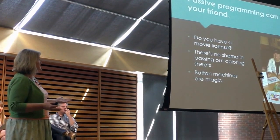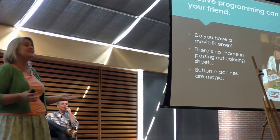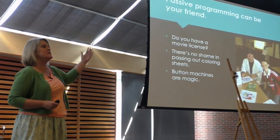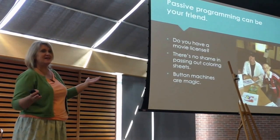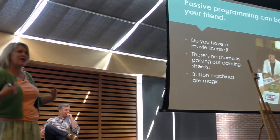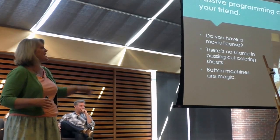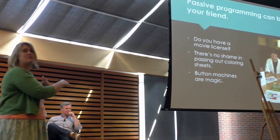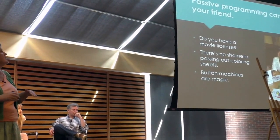Do you have a movie license? If so, use it. There is no shame in passing out coloring sheets. Coloring sheets make a lot of kids very, very happy, and a lot of times you can pull the parents into the coloring as well, because as we know, thank you bestseller list, adults like to color also. I had coloring sheets out where it was just the body of a superhero. I had a male superhero, a female superhero, and it was up to the child, or the adult in this case, to create the costume, and they just went nuts for this. And this is one of my three stations that I didn't have to watch, other than making sure that there were enough coloring sheets on the table. So you can do that.